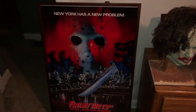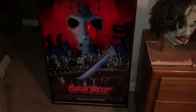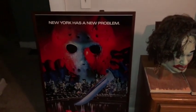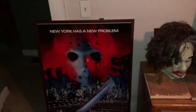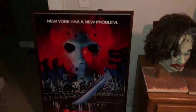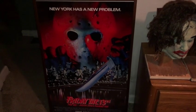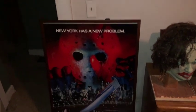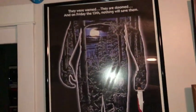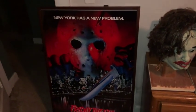So here is my theatrical poster from 1989. This is Friday the 13th, Part 8, Jason Takes Manhattan. The poster dimensions are 27 inches across and 41 inches down. I had to get a custom frame. It's hard to find frames that are... the regular frames are 27 by 40. You can get those just about anywhere, at Walmart, or order them online from Amazon.